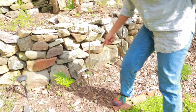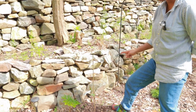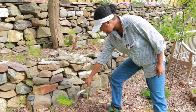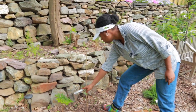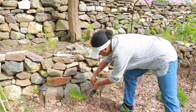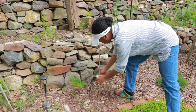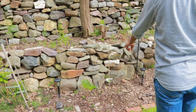Here we have another peach. This is an Intrepid peach. It was also this high. I planted it in the wrong area by where the kids play a lot, and it got a nice little haircut here, but it's still thriving. Leaves look nice and healthy. And let's see. And then we have another peony here.